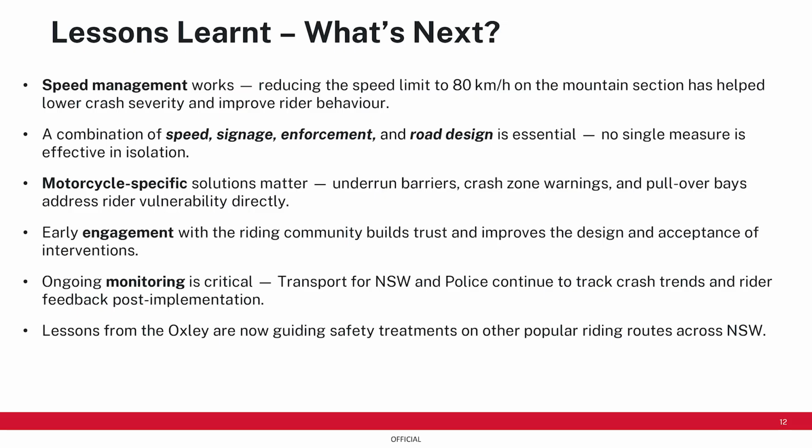So what have we learned and what are we doing about it? Firstly, we know that speed management works. It's about having the right speed limit for the right road environment. And our network over time hasn't caught up to adjusting the speed limits for our changing population and all the land use surrounding it. Secondly, success depends on combining the pillars at our disposal: speed, signage, enforcement, and road design, not relying on just one silver bullet.